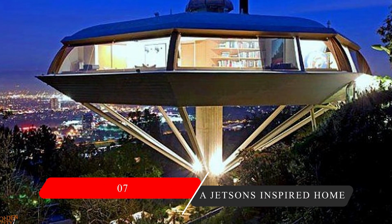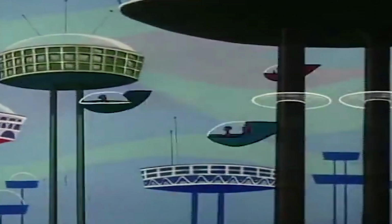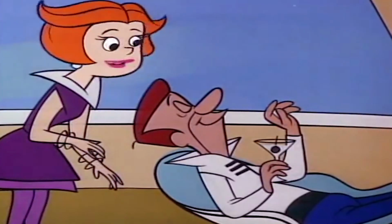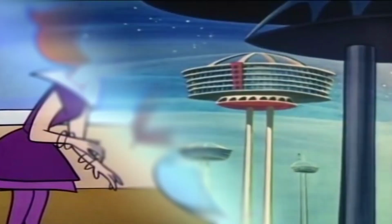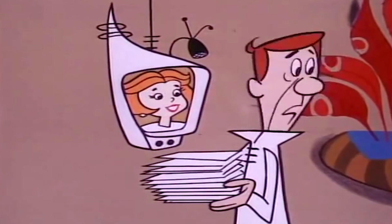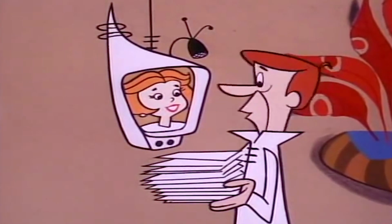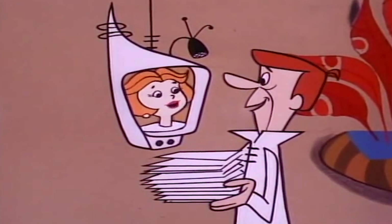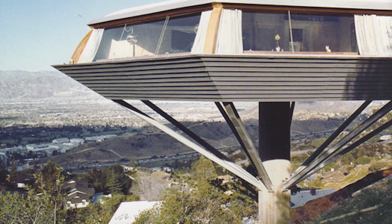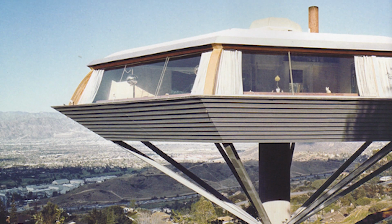Number 7. A Jetsons-inspired home. While the Jetsons itself takes place within the distant future, which by now is just a few decades from now, its general aesthetic is pretty much set in late 1950s, early 1960s futurism. As documented by Smithsonian Magazine, the work of Brazilian architect Oscar Niemeyer and former Frank Lloyd Wright apprentice John Lautner were huge influences on the creative process of the Jetsons.